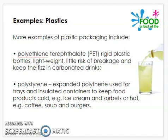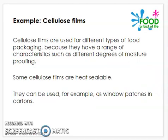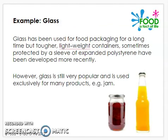Polystyrene is used for trays and insulated containers. It keeps cold things cold and hot things hot. And then we move on to cellulose films. There's a lot of times where our package is in a tub and we've got this cellulose film over the top, or we've got a product where you can see the inside and that little window is cellulose film.